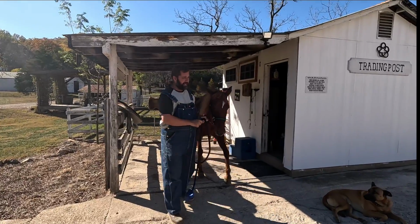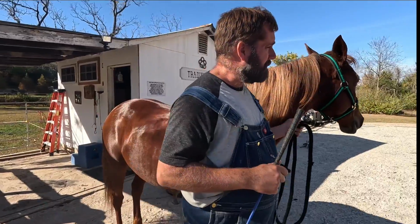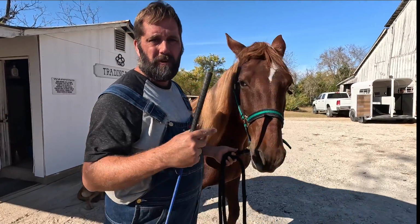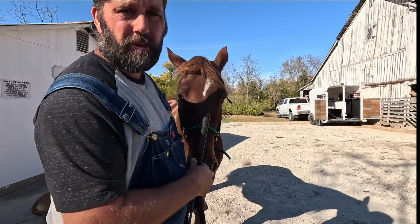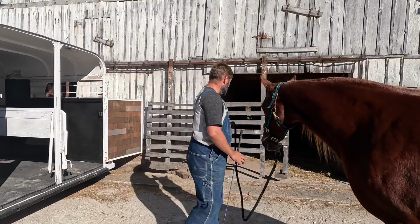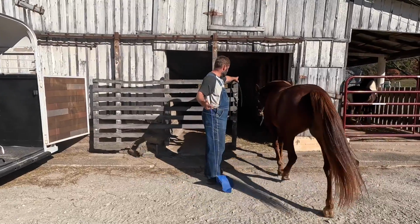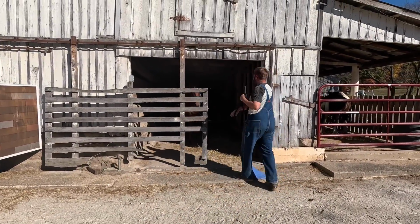So now she's got the concept and she's old enough to know. So we'll just go ahead and go to the trailer. Now I might load her in that one spot right there yet. But Mom, why don't you go ahead and grab grain and we'll pour a pile of grain up there in the front of that trailer. Okay, so we put a little grain up in there. Get in there. Load up. Good. Good girl.